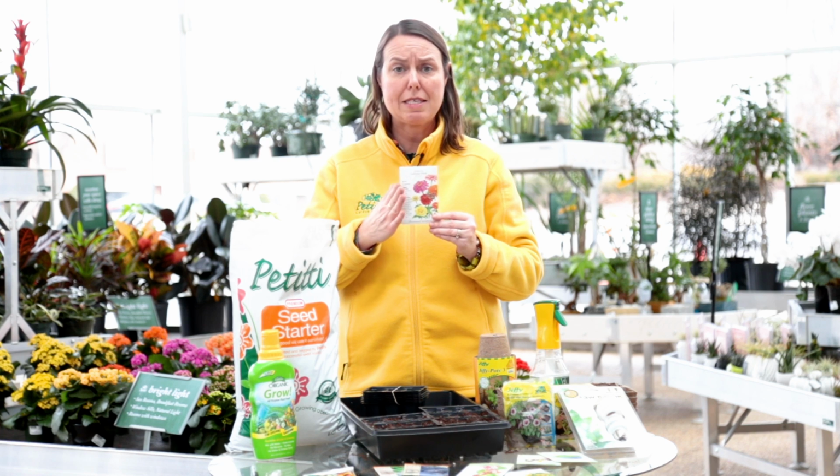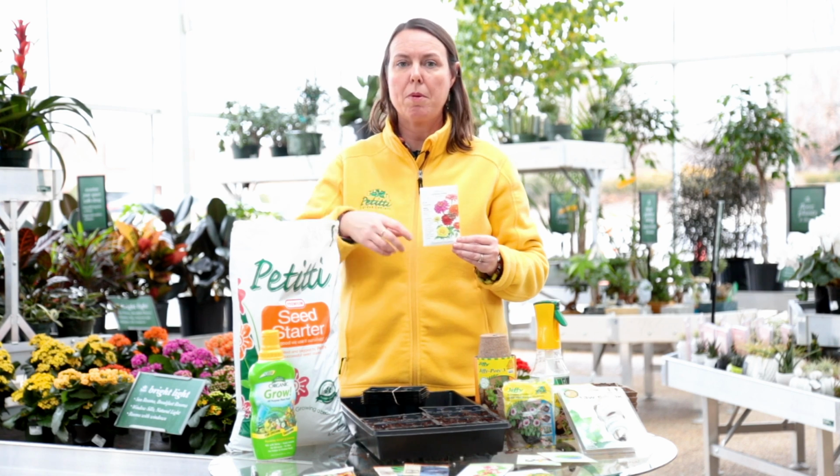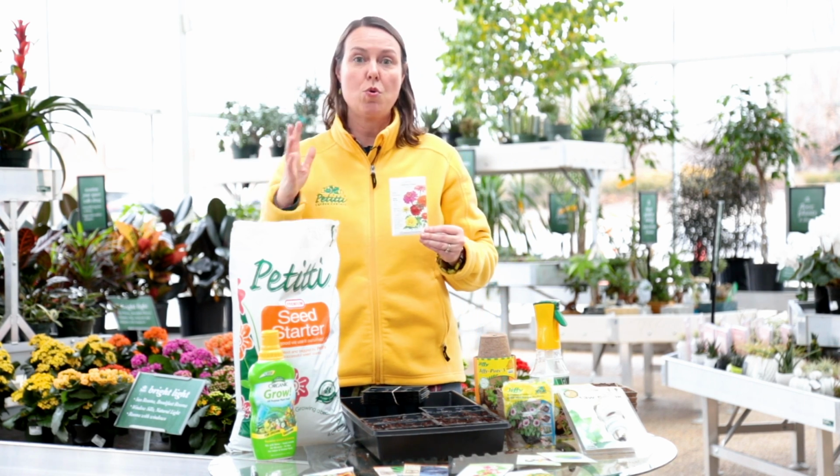I wanted to tell you there's a lot of information on seed packages. Hold on to them. They're gonna tell you what light the seed wants to grow in, what soil depth, how far apart to plant them. So all of that good information, save it in a photo album or in a journal so you have it.